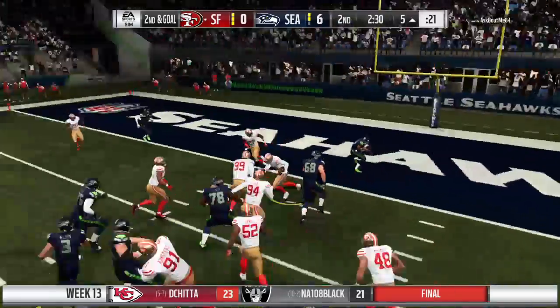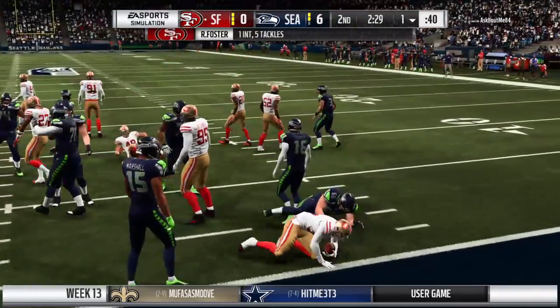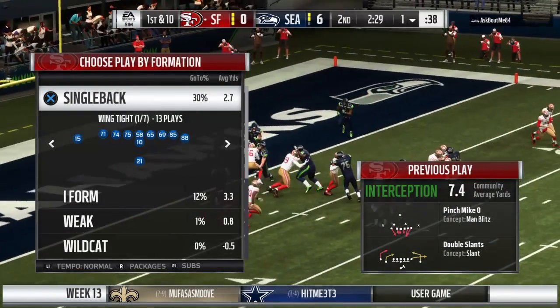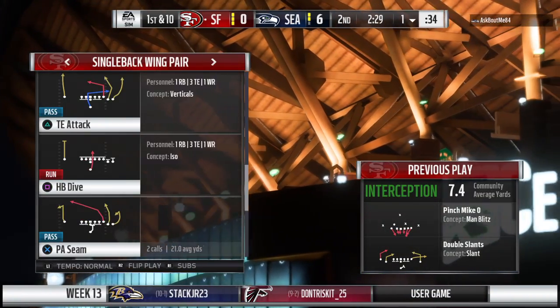Now it's Wilson into heavy traffic, and it's intercepted. Reuben Foster picks it, and a big turnover there as his guys will get the football back. That's now his second interception in as many weeks from his linebacker position.